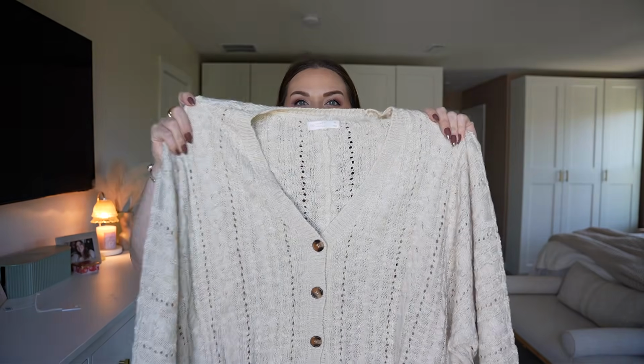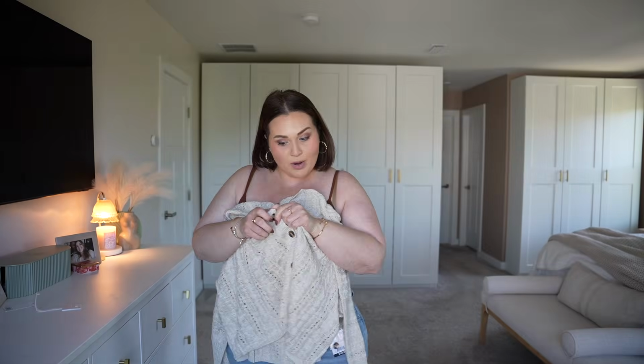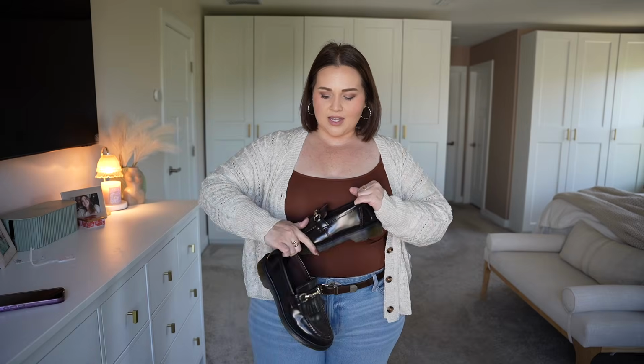And I liked this one because to me it has a little bit more brown in it, but I did want to make sure that it had the brown buttons. So I picked out a cardigan that had brown buttons. Not my gumdrop buttons. She paired hers with some brown sneakers, and I'm realizing now that I don't actually have any brown sneakers, but I do have these loafers, which I think are cool.